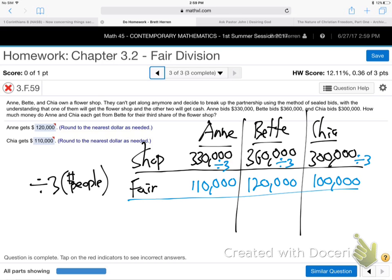Okay, now. Who gets the shop? Betty bid the highest. Betty gets the shop. The other two are going to get cash. So Betty gets the shop. The other two get cash. Now, you see how the system works beautifully?